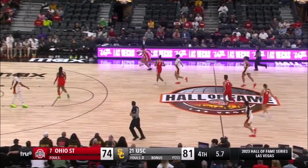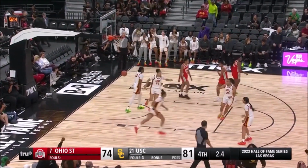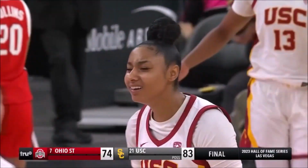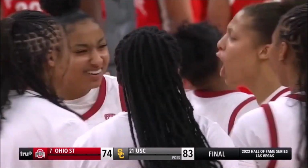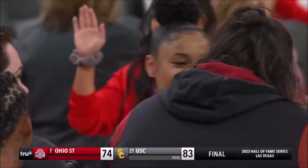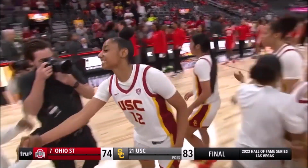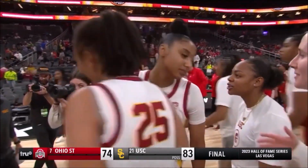Juju Watkins with the rock. As it's 5 seconds. Oh, she said, I need another bucket. She is a joy to watch. Picks up her first win as a collegiate superstar and has been absolutely worth the price of admission coming in. And I mean, you can see on the side there.